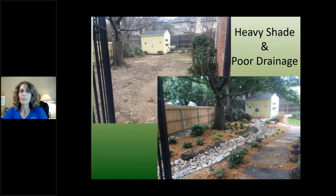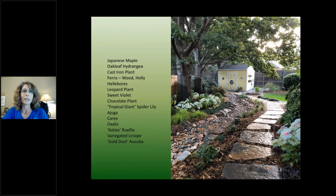taking a problem and fixing it with something that's beautiful and functional. So I think creek beds accomplish that. So anyway, all of the yards still drain into her yard, but now it's captured and channeled through this creek bed that runs all the way to the front of the property. And I'll show you that picture in a minute. But then we added a large flagstone walkway beside the creek bed and added lots of shade perennials. This is a little more current picture of that area.